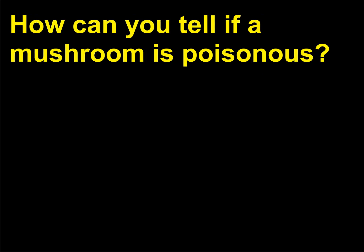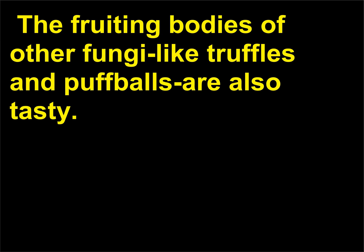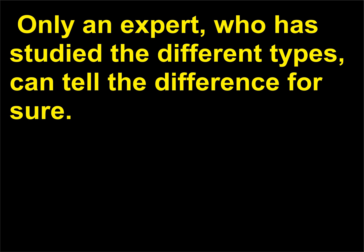How can you tell if a mushroom is poisonous? Many types of mushrooms are good to eat. The fruiting bodies of other fungi like truffles and puffballs are also tasty. But there are many mushrooms that are poisonous, and it is very hard to tell the harmful from the harmless. So you should never pick and eat a mushroom. Only an expert, who has studied the different types, can tell the difference for sure.